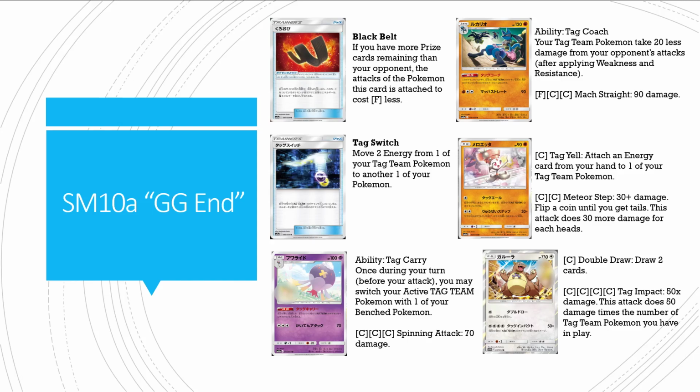Once during your turn, you may switch your active tag team with one of your benched Pokemon. So essentially giving yourself free retreat, but it doesn't count as your retreat for the turn either. It's a switch effect, so it's not retreating, and that could be really helpful. Again, if you're going for Jirachi-based plays with a Pikarom deck, you could get extra Jirachi uses every single turn.